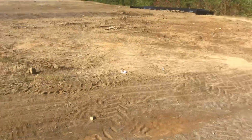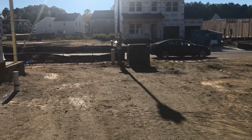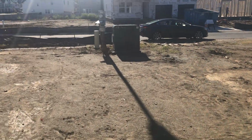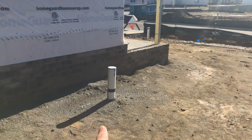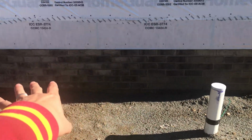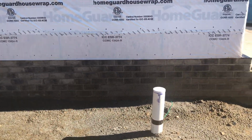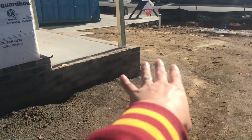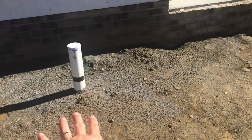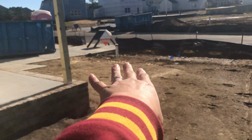So you can see the generator. That generator is on my property. Whatever, it is what it is. Here's one of the sewage lines coming out. Not too sure. I remember we saw before how all the lines were coming out here, and I'm not too sure how, I forgot where this leads to.